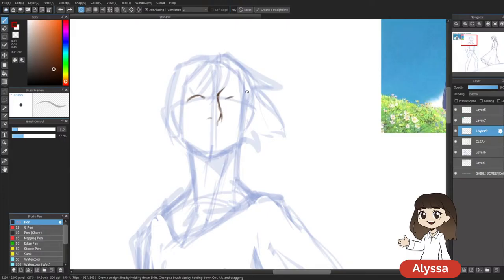Wondering how would I draw Howl in my style? I never actually put much thought into it.